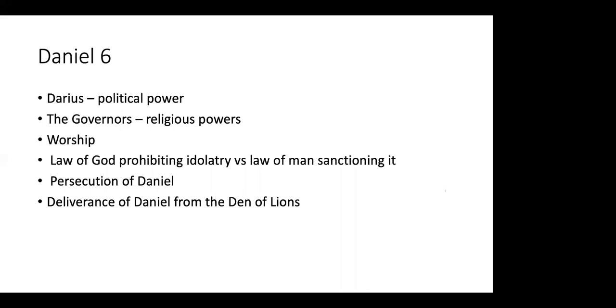It is a religious matter. It is a matter of worship. It is a matter of the law of God. This is the issue at hand.